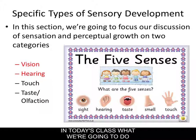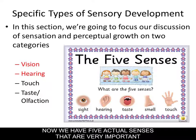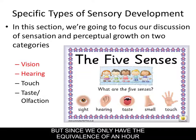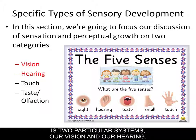In today's class, what we're going to do is focus in on 2 particular sensory systems that develop. Now, we have 5 actual senses that are very important, and we could take 2 or 3 weeks actually focusing in on the development of these particular systems. But since we only have the equivalence of about an hour to talk about this stuff, well, actually a half hour now, what we're going to focus in on is 2 particular systems, our vision and our hearing.